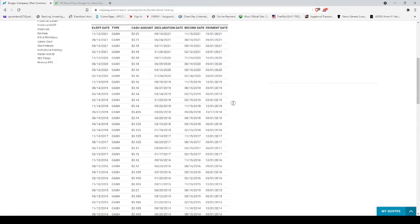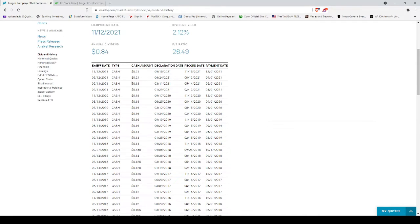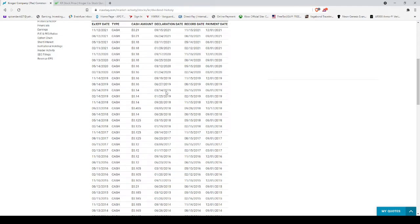Going back over the dividend history, we can see that in 2013 we would have been getting 15 cents a share, while currently we're getting 21 cents a share. So about a 33% increase in the dividend, which, over 10 years, it's not a lot, but it's okay. However, we do need to be careful.